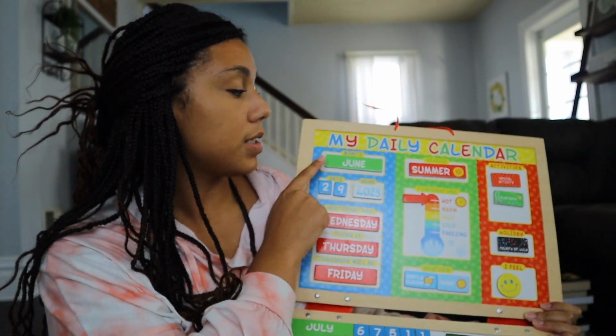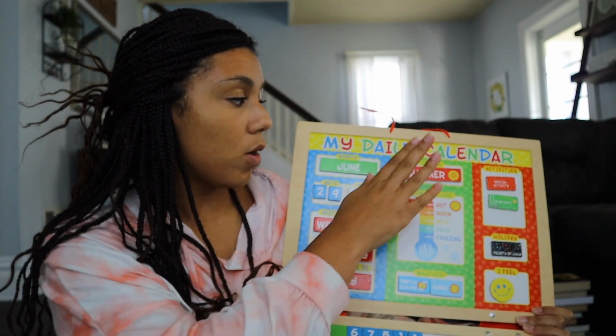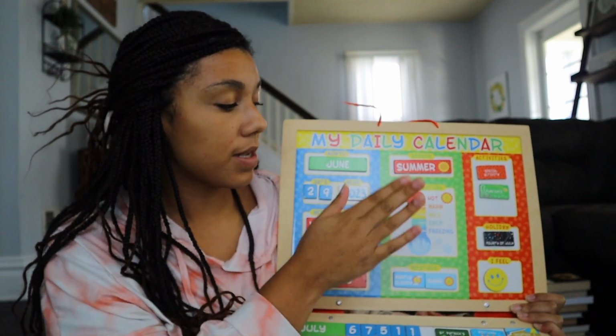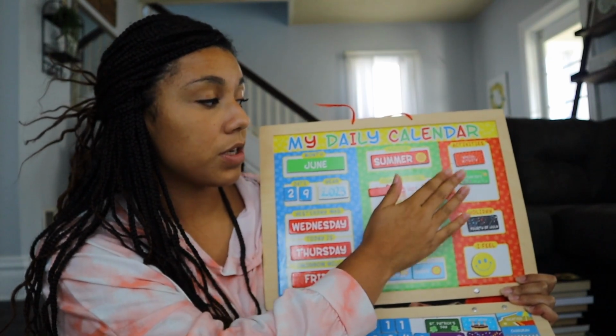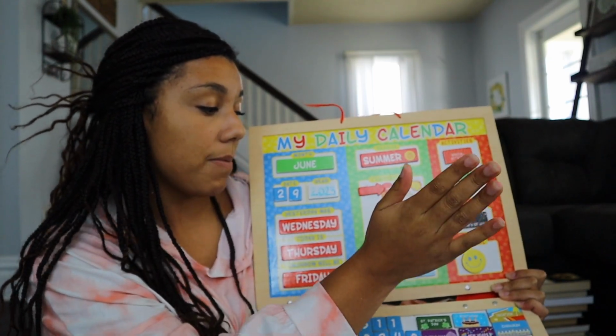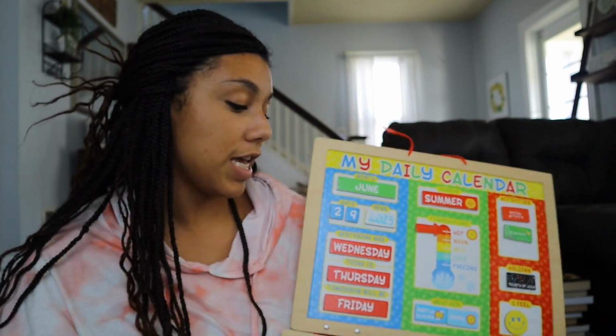So he gets to put the month, the date, the year, the days of the week, what season it is, what temperature it's going to be like outside, what the weather is going to be, different activities that we're going to do throughout that day, if there's a holiday coming up, and how he feels. We love this calendar. He has been doing it, I mean, probably a couple years now, but I'm still going to continue him doing it just because he's still at that age where he's really learning to understand a calendar. And so we are still using that.